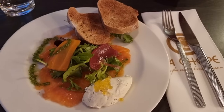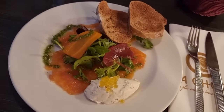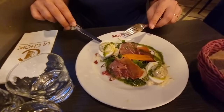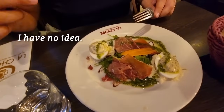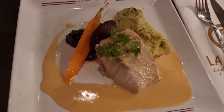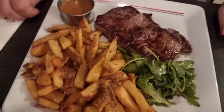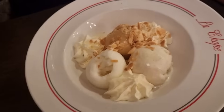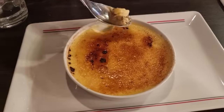So, smoked salmon carpaccio. Ta-da! Why eggs? I don't know. Fish of the day. Filet. Creme brulee. Ice cream. Why don't you eat your ice cream?